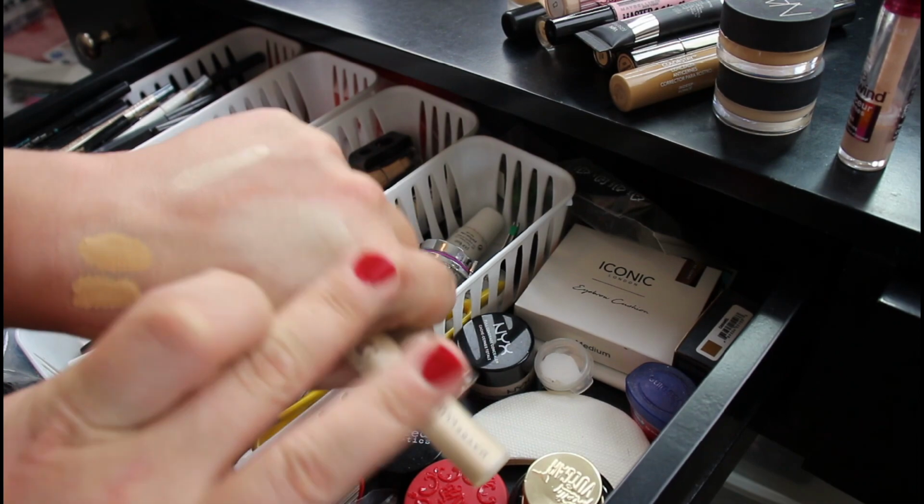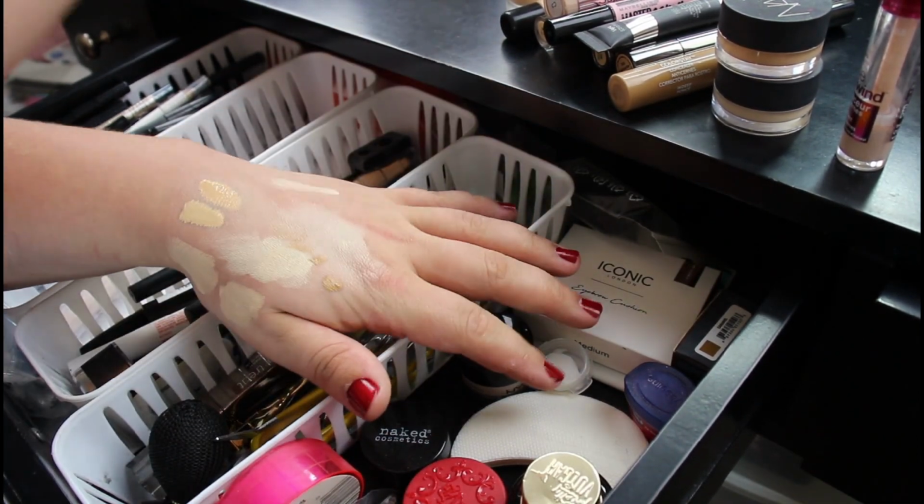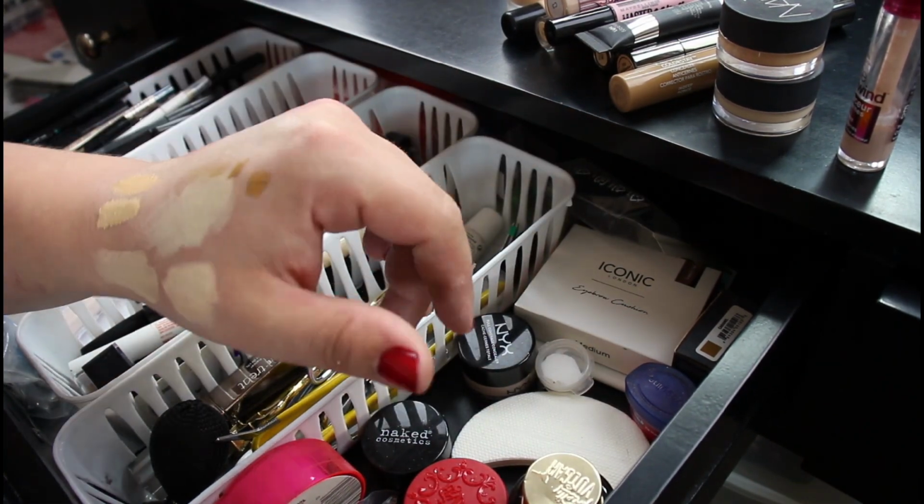I don't think it covers my dark circles. I just think it's watery, and just too liquidy for me, and that thing's pretty much still full, so I am gonna get rid of it.